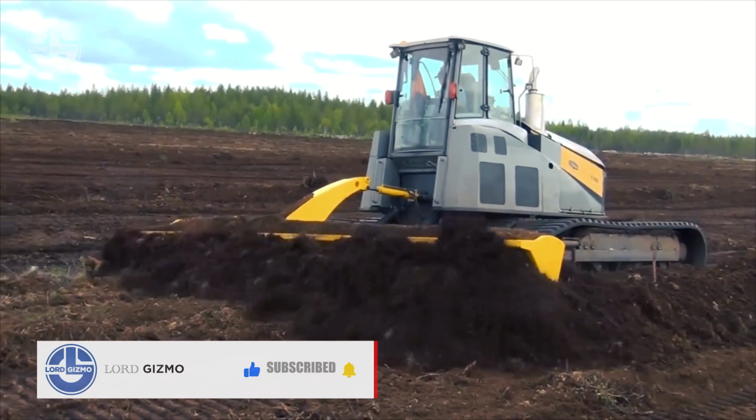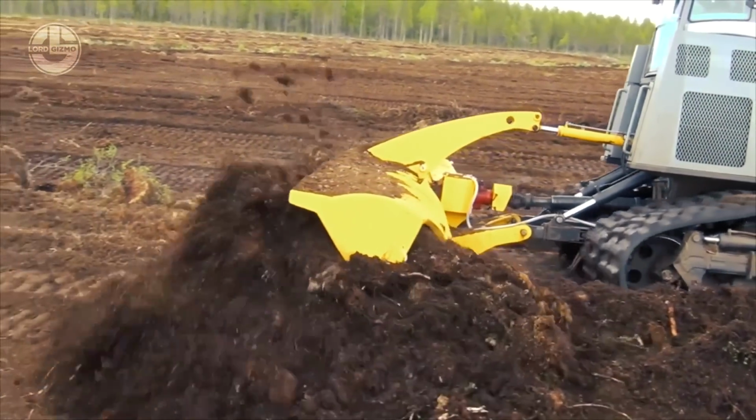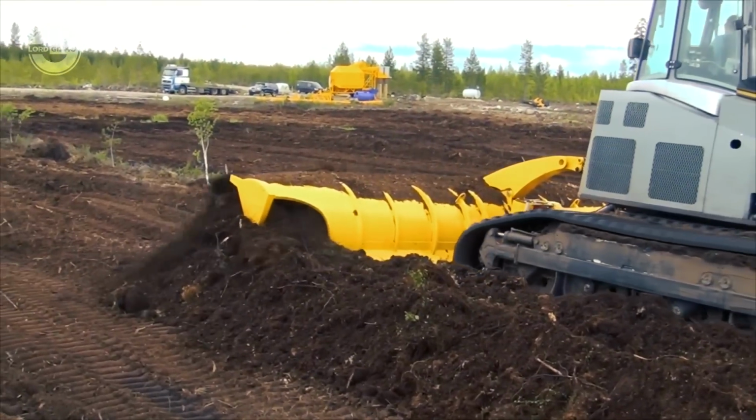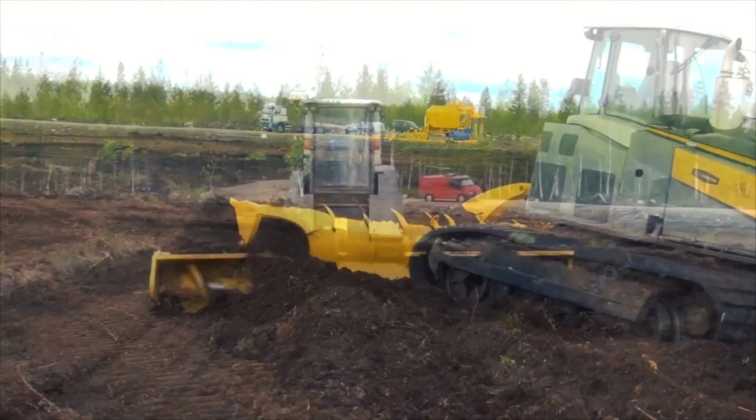It can also level off uneven ditch edges and reconfigure production areas for max efficiency. It can be used for restoring existing wetlands as well as cleaning out new ones. Also, it can help drain bogs and turn them into farmland.